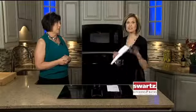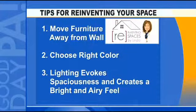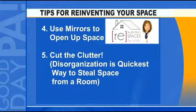Pretty simple tips, really. Let's recap them for everybody, though. The first was the furniture, right? That's right. Move the furniture away from the wall. Choose the right color. Lighting evokes spaciousness and creates a bright and airy feel. Use mirrors to open up a space. Love it. And cut the clutter. Oh, the clutter. Some folks out there really need to hear that, don't they? Yes, they do.